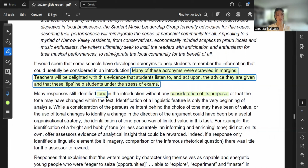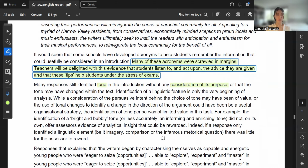Many responses still identify tone in the intro without any consideration of its purpose. Guilty. I used to just chuck in whatever tone and be like, oh, they're very informative tone, they're very aggressive, but tone should be used also as a language device, right? So when you are talking about your evidence, tone is a piece of evidence too. So that's what it's saying. They don't just want you to say the tone is this. They want you to say, because of this tone, it enhances XY, or it attempts to enhance XYZ, or attempts to convey the idea that blah, blah, blah, or it supports the credibility. You actually have to analyze it because it is technically a language device.